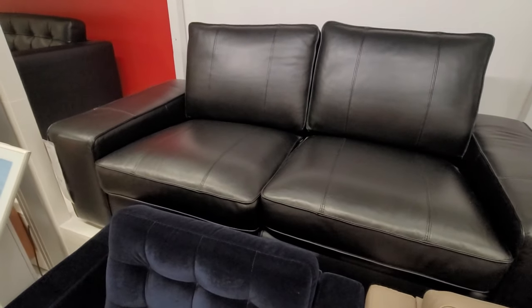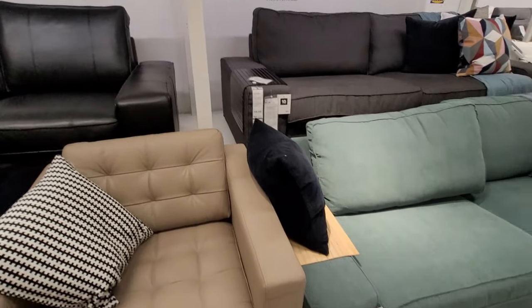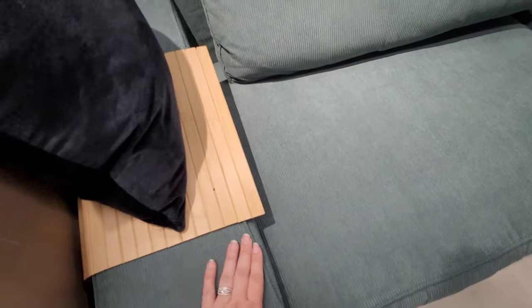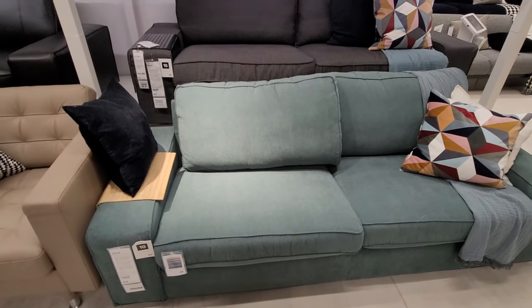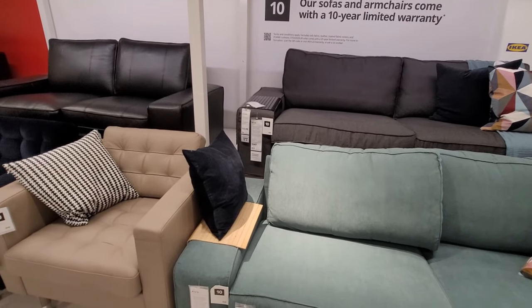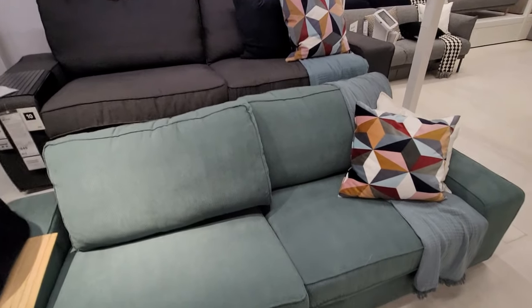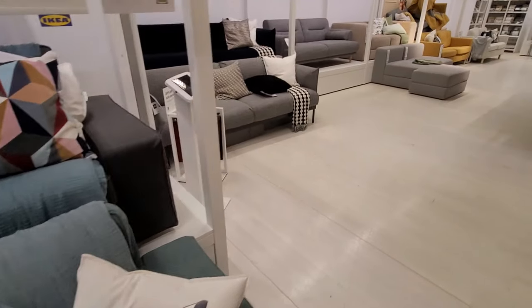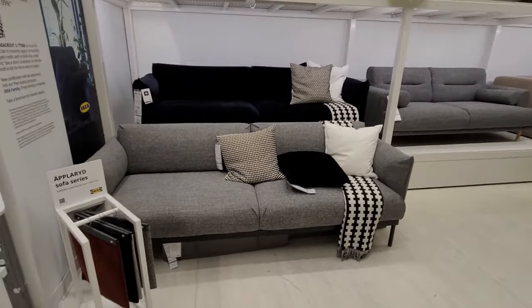Like, look at how nice this black leather sofa is. Okay, IKEA, I see you. And corduroy. Oh yeah, that is nice. Perfect for those college students that are off to their first apartments or even their dorms, if they have the space in a dorm, I guess. Because these are just perfect little tiny couches. Perfect, like I said, for those studio apartments, a first time apartment, whatever it may be.